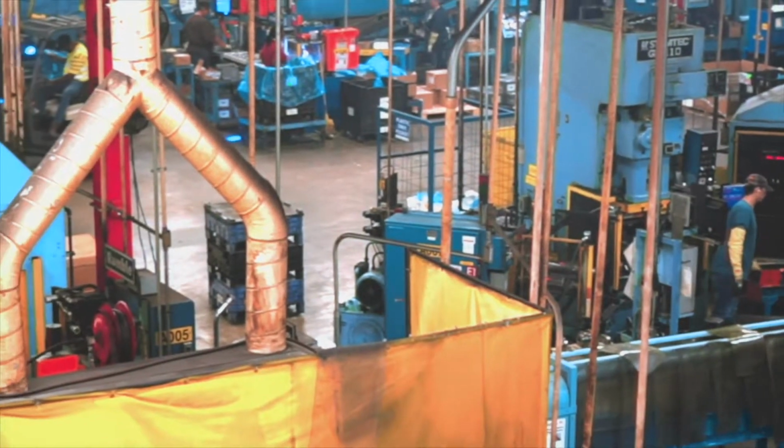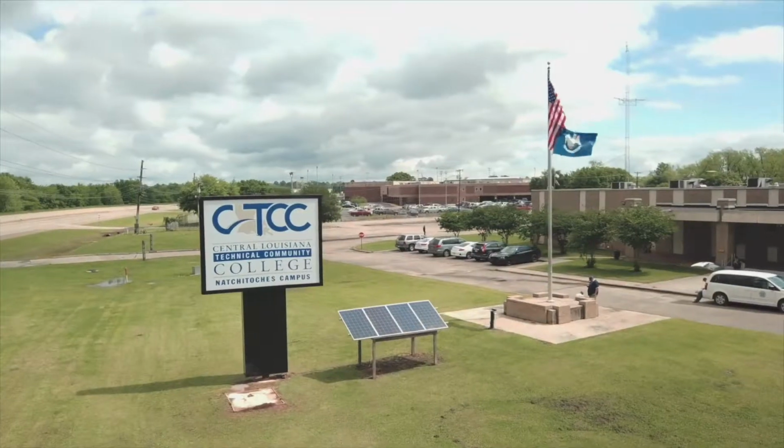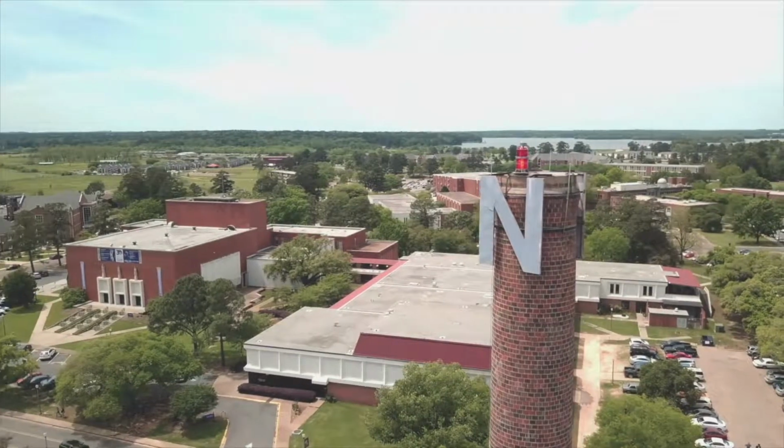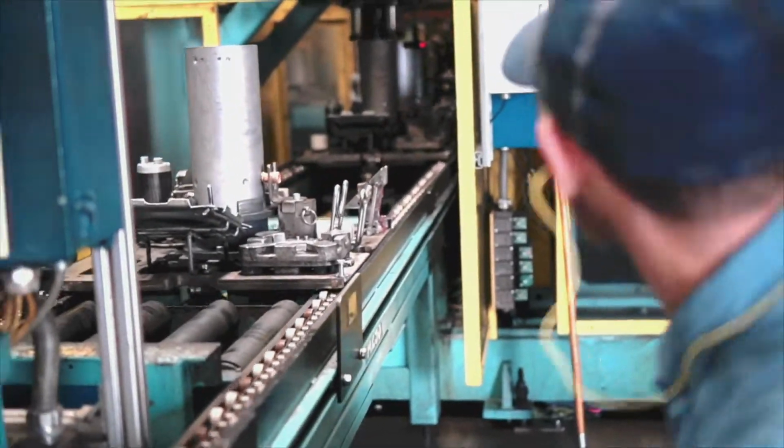AMT, or Advanced Manufacturing Technician, is a great partnership between employers, CLTCC, and Northwestern State University. Students who participate work for pay 3 days a week, they go to classes 2 days a week, and in just 6 semesters or 2.5 years, they're going to graduate with a nationally recognized FAME certificate.